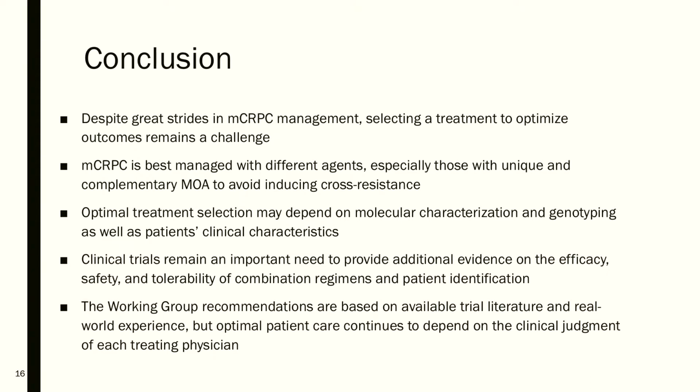mCRPC is best managed by different agents at different times, with unique and complementary mechanisms of action. Optimal treatment selection may depend on the molecular characterization. We're getting better at this. Genotyping, AR-V7, we have a lot happening. Clinical trials remain important, and the working group recommendations are based on available trial literature and real-world experience in patients with the disease.